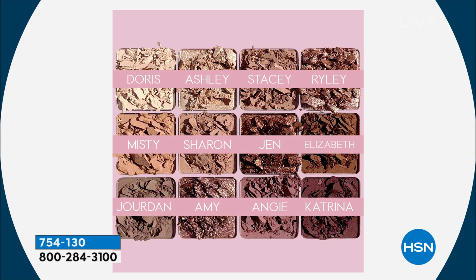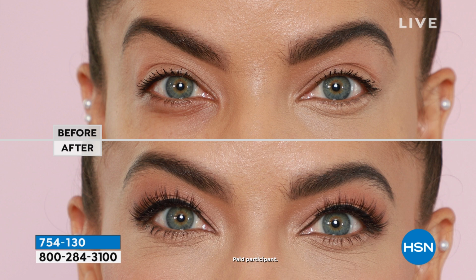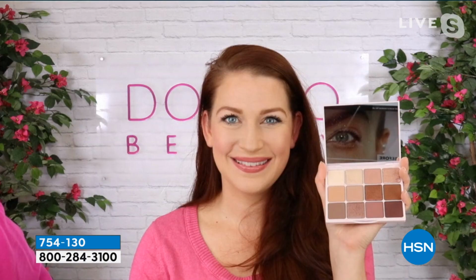You can say, I love them all, but if you look at it, this palette is a dream palette. You will hit pan, as we call it in the industry, which means you'll use every color. There's not a weird color that you'll try once and never use again, so why waste your money? Look at how the color of the eyes pops and they blend so beautifully.